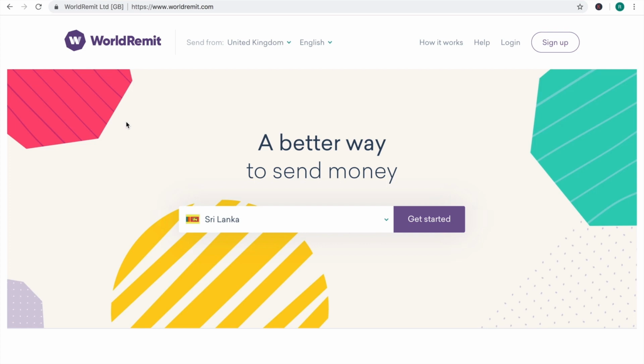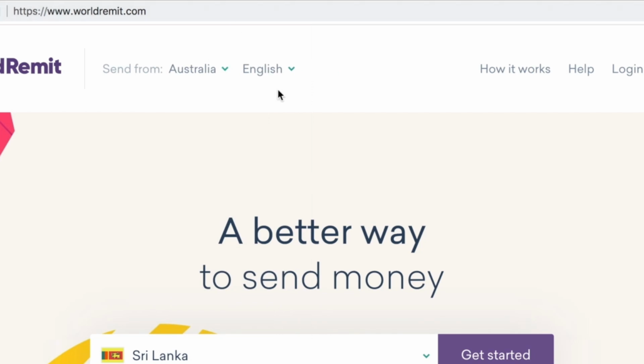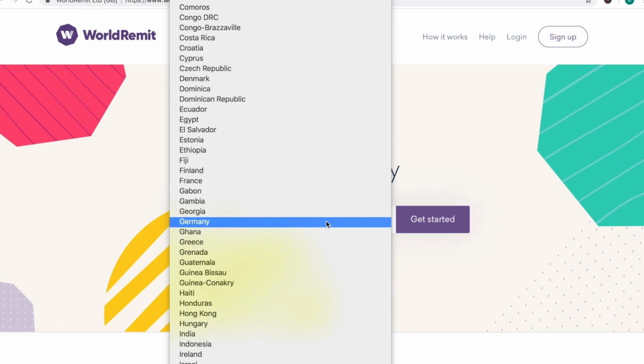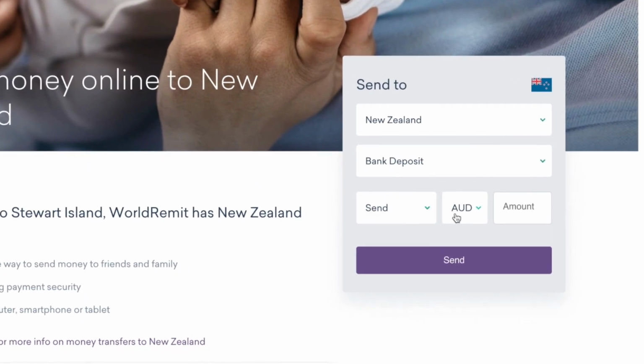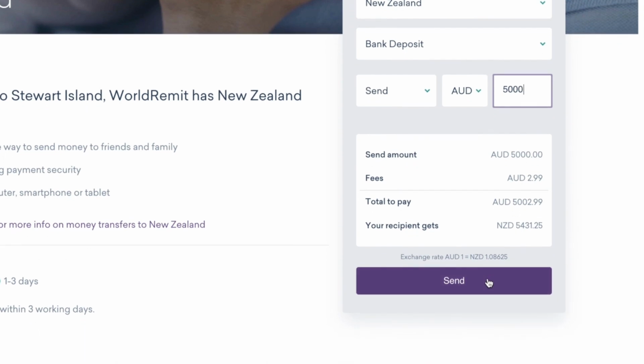WorldRemit have a very easy to use website. In the top left corner, you can select where you're sending the money from. Then, in the middle of the screen, select the country you'll be sending the money to. The way the person receives the money depends on where they are. Generally, bank deposit is available, but there are also options for mobile money or cash pickup in some locations. The next screen will show you the options for the country you're sending to. Once you've entered the currency and amount, WorldRemit will estimate the cost of your transfer, including the exchange rate and fees. You can choose if this is based on the amount you need to send or the amount that needs to be received, making it easy to calculate the cost.